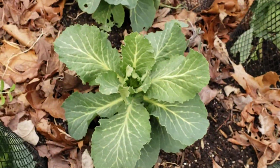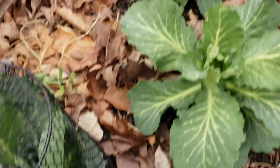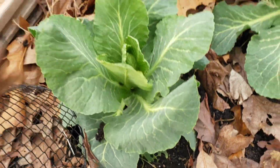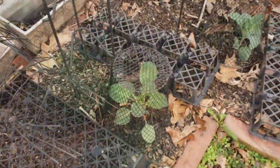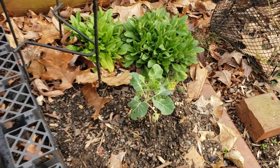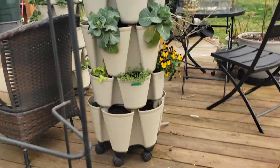And then I have a variety of other cabbages here. I think these are New Jersey, and the ones in the front are the pixies. They're starting to head up, and they will be harvestable, fingers crossed. And these are my backyard Brussels sprouts, and they've done well over winter.